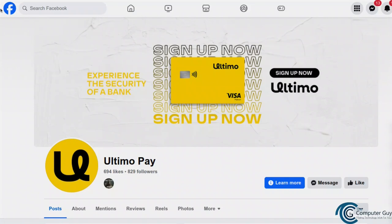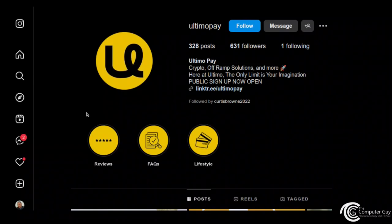So if one were to go to the Facebook platform, you would see UltimoPay, you'd be able to see the photos and stuff that is issued by the company, and testimonials from users and so on there. As you can see, experience the security of a bank with the Ultimo account, right? This is the Facebook platform. As you can see, 694 likes, 829 followers, not many users on Facebook. On Instagram, there's a bit more, 631 followers.